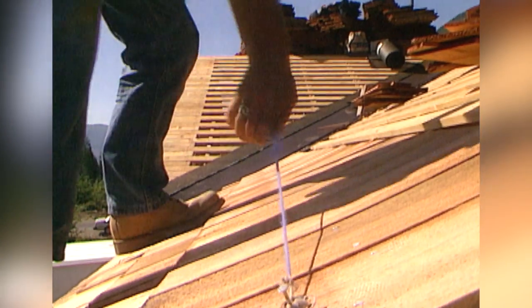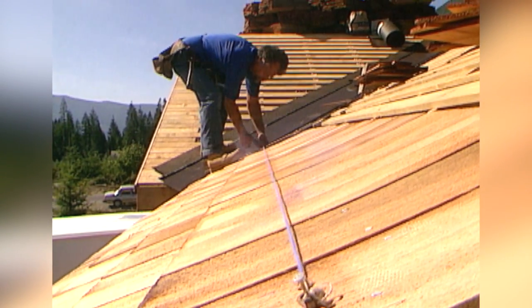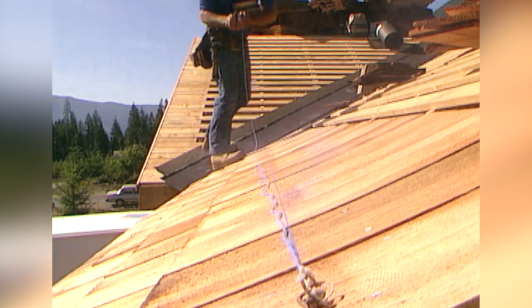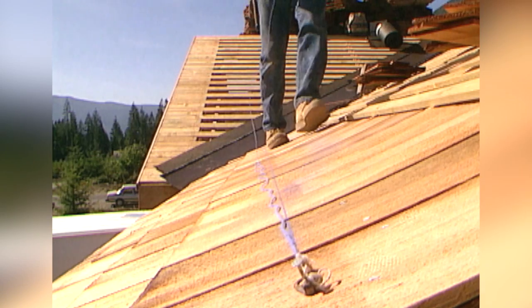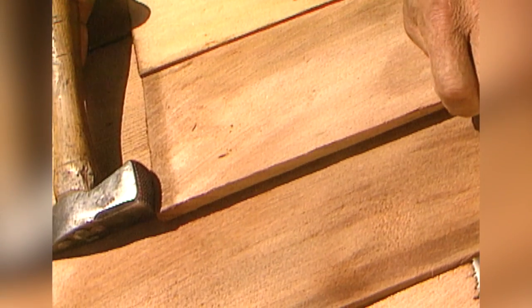When it comes to keeping the edge of the courses even, shingles are less forgiving than shakes because of their smoother cut edges. With shingles, be exacting by using a hand gauge, chalk line, straight edge, or a combination of the three. Adjust the courses slightly to avoid any short courses as you make your way to the ridgeline.